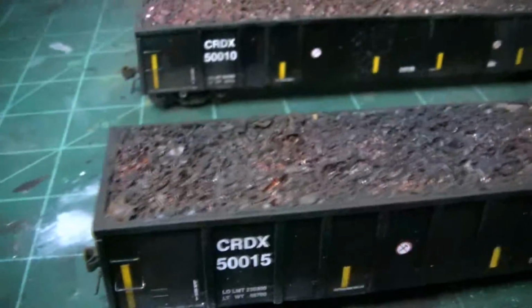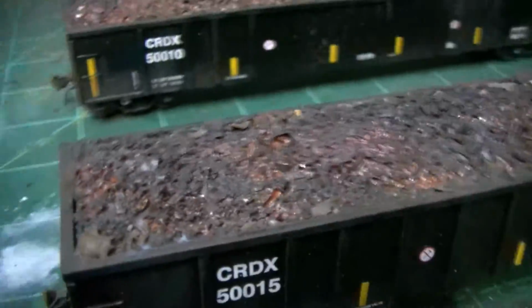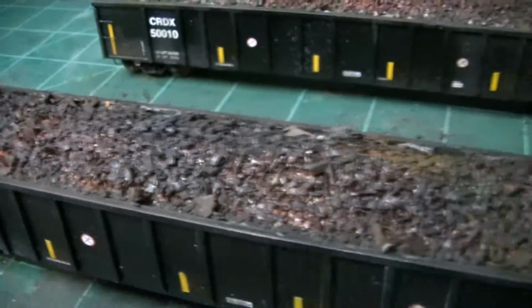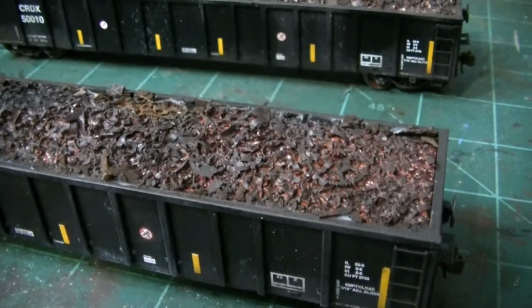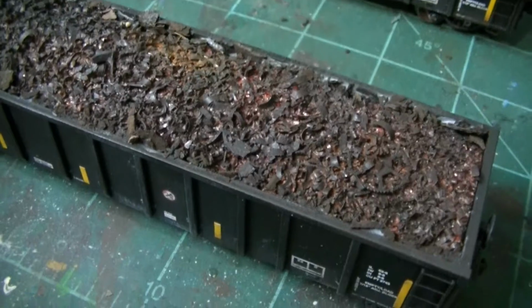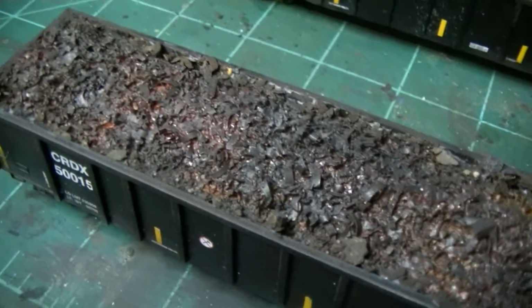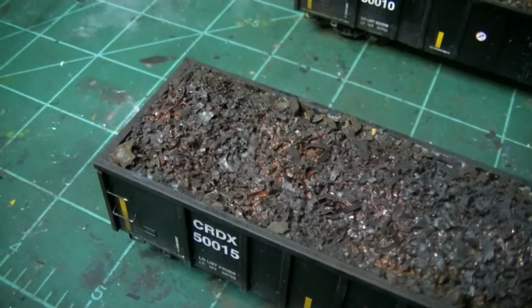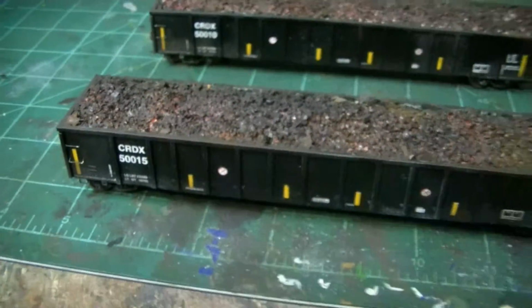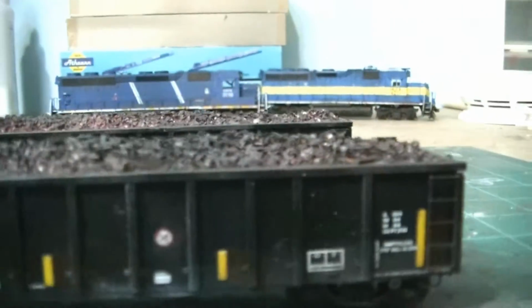These cars, when I got them, came with these scrap metal loads, which are actually made of real scrap metal, and the loads looked fine themselves, but they were a very unrealistic skin tone rust shade. So before I re-added them to the model, I had to paint them a little bit, and then I followed behind with a little weathering and a little dusty chalk effects to make it look more like real grimy, rusty scrap metal. They came out pretty good, and then I went ahead and glued them to the inside of the cars.